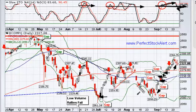All right, and that tells me whenever she gets a bounce, find my entry opportunity and start shorting. That's what I'm looking for. Not this index, but an opportunity out there.